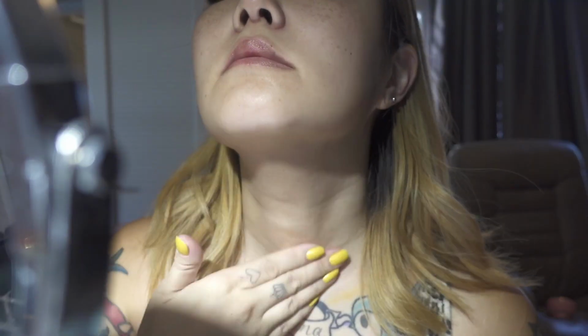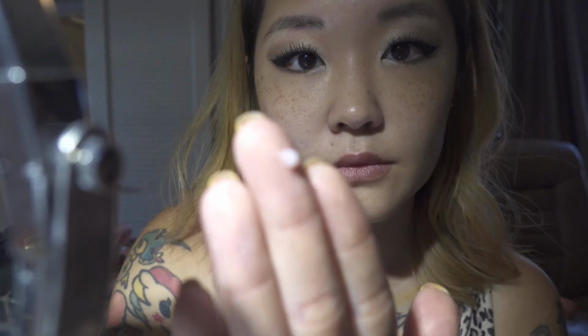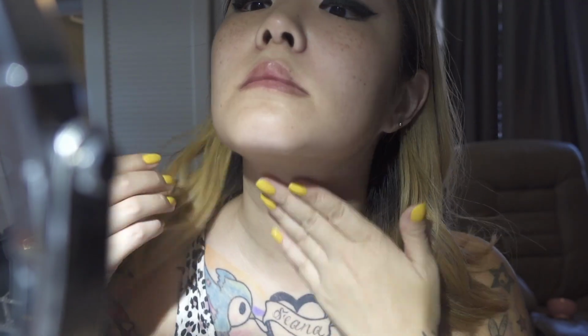This is when I like to moisturize using my Neutrogena Hydro Boost Gel Cream. Don't neglect that neck. My current favorite primer is the Touch in Sol No Perblum primer. It's so light and silky feeling, and then my face just feels so soft afterwards. And of course, overall smoothed out and ready for whatever else I'm gonna put on it.